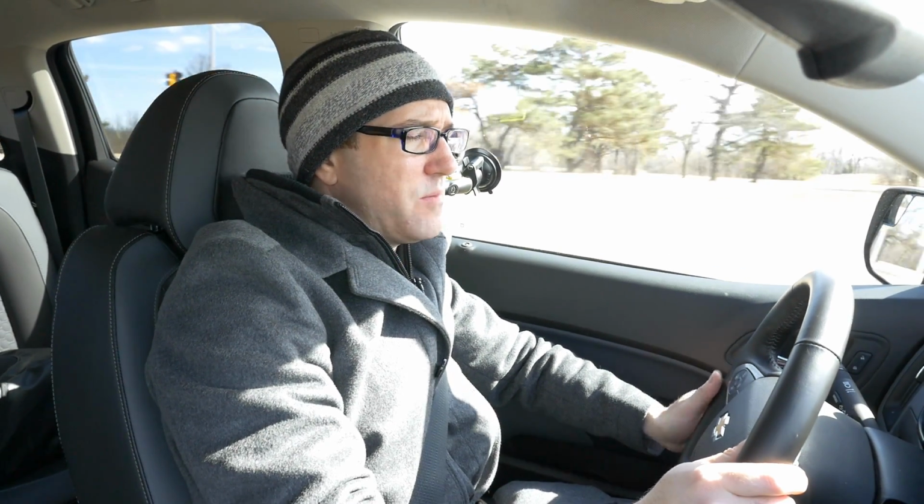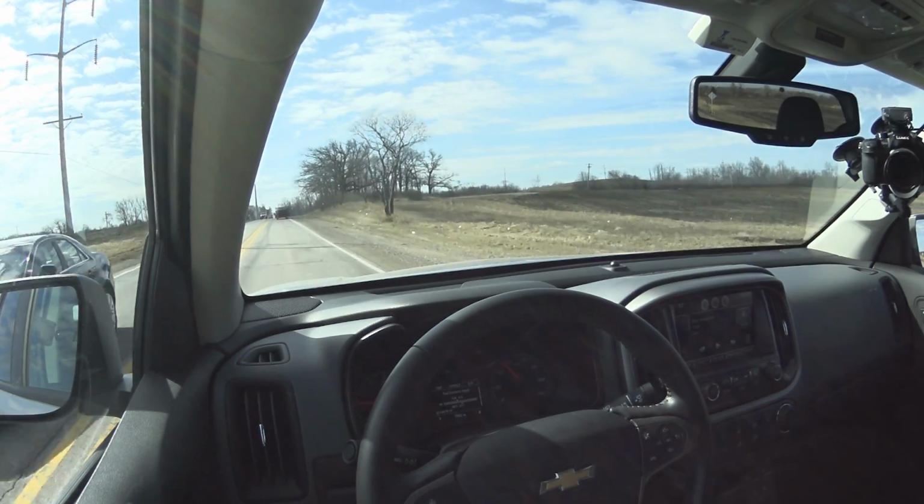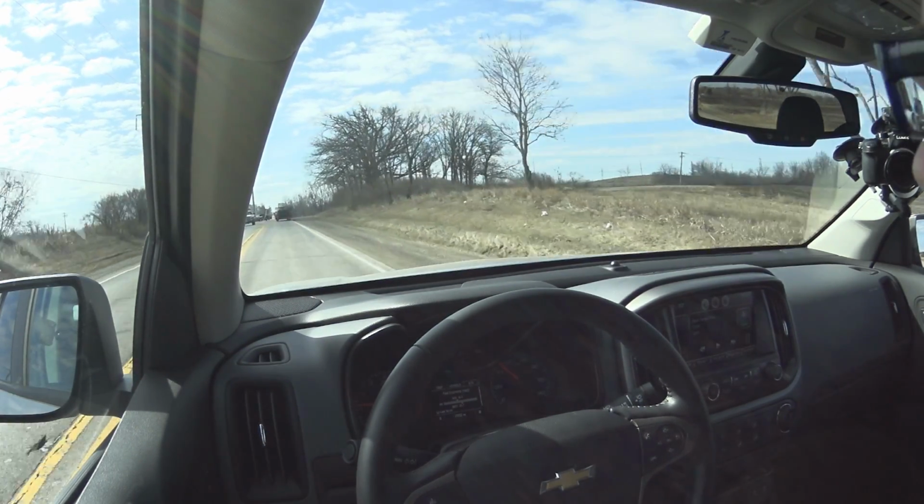There are some cons about the Colorado, and I've picked up on this from driving it a little bit. One thing in the tester that I have, the alignment is off. The steering wheel is cocked to the left. Now, that's not a GM issue. That just is a tester issue and easily corrected. The second issue I picked up on is kind of hesitation throughout the rev band under full throttle acceleration.